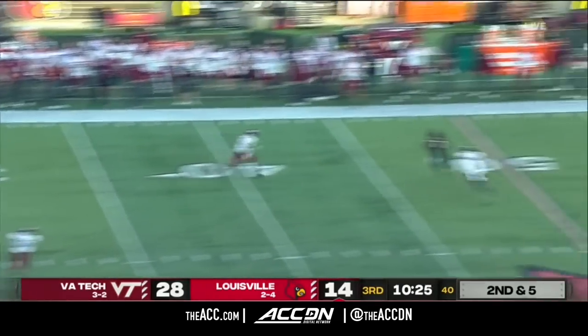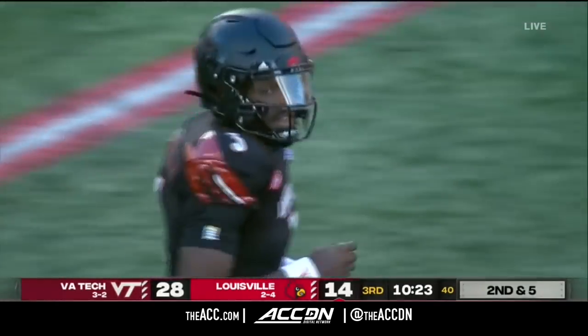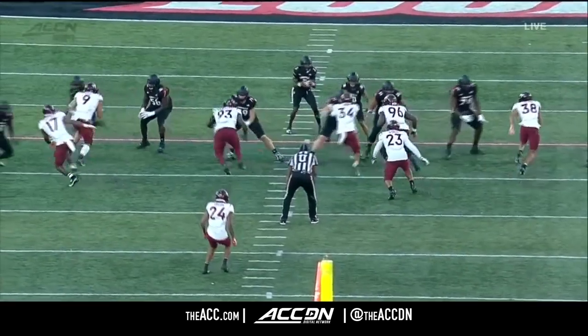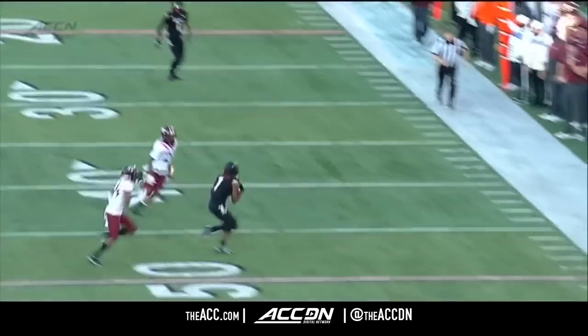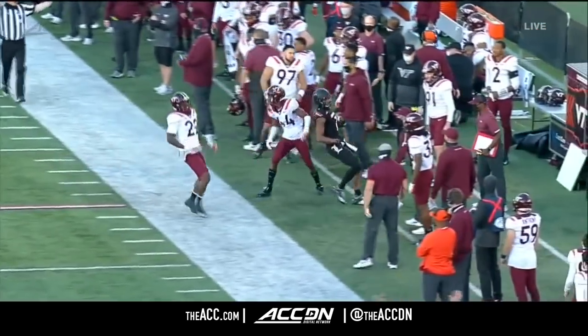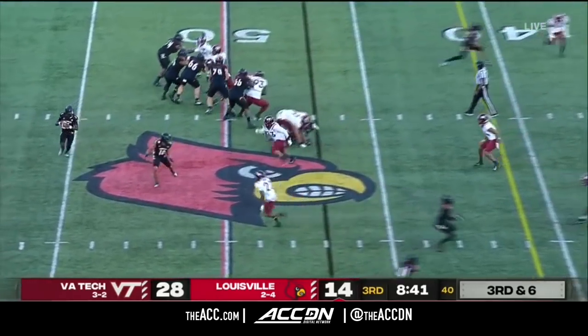Cunningham trying to go to Fitzpatrick on a running catch. Shoved out of bounds at the 48. Des Fitzpatrick one-on-one against the freshman Dorian Strong. Pressure was in Malik Cunningham's face, but he delivers a nice, accurate ball. This is a big 3rd down here. 3rd down for the Cards.